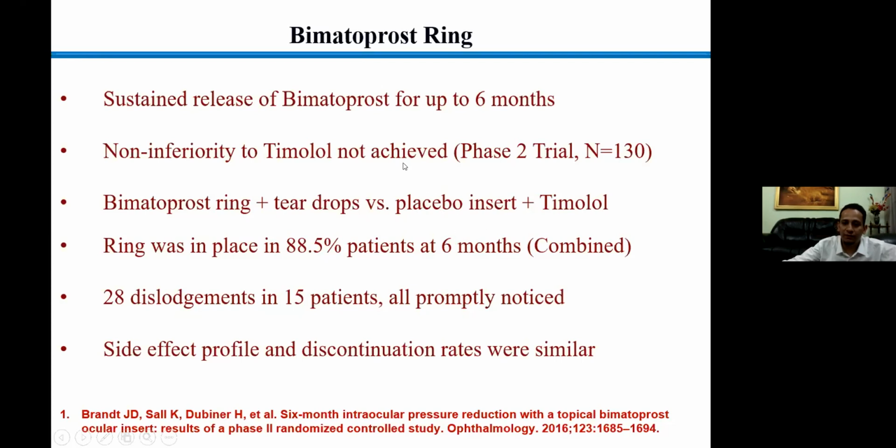So in one particular study, the Bimatoprost ring versus teardrops were compared with a placebo insert ring and timolol, and this study showed that it did not achieve non-inferiority with the timolol group. However, the ring was in place in 88.5% of the patients even at 6 months. And of all the dislodgements that happened, all were very promptly noticed and identified. Side effects profile and discontinuation rates were similar in the two groups.